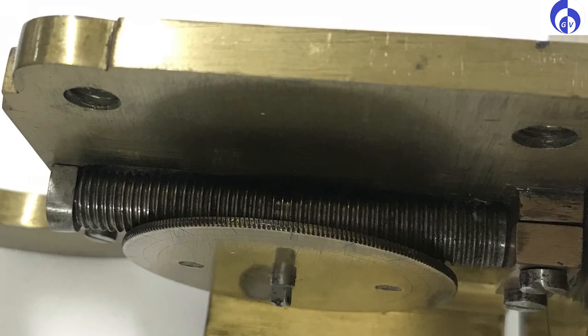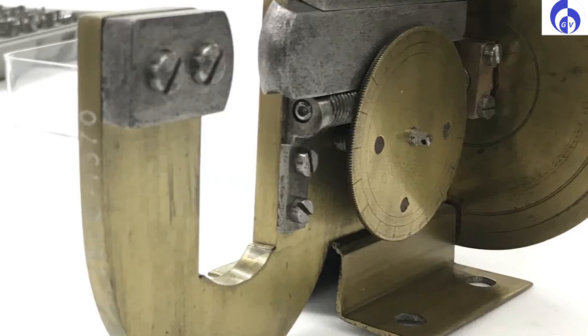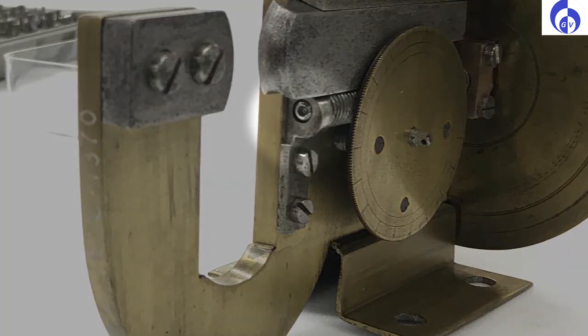Looking at the lead screw itself, though, it's fairly rough, but perhaps not too bad for the supposed time it was made. One thing that's really interesting to me is that there are what look like marks at either end that suggest it was held between centers on a lathe.